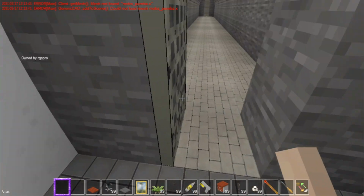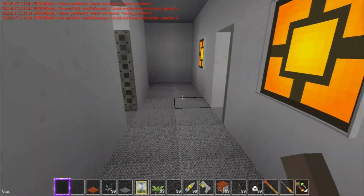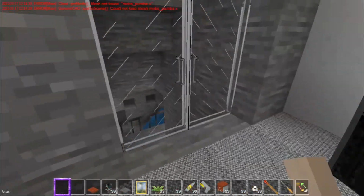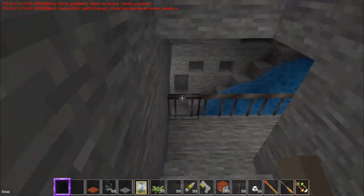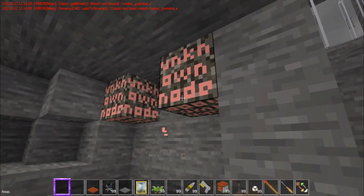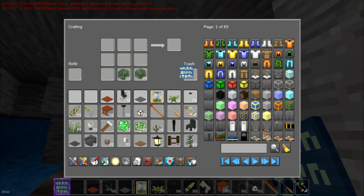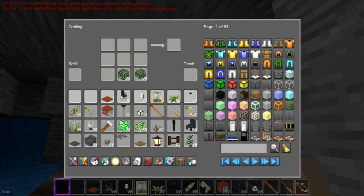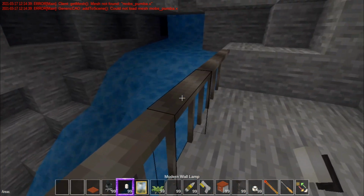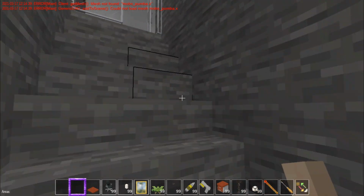So we come back over here. This is like a little mud room. But you know, we got a computer room back here, which is really cool. Then we have, this actually goes down into an underground cavern and river. I saw you. These were lights. I don't know why those did that. I had lights there. Maybe it was some mod that I had played with and I got rid of.